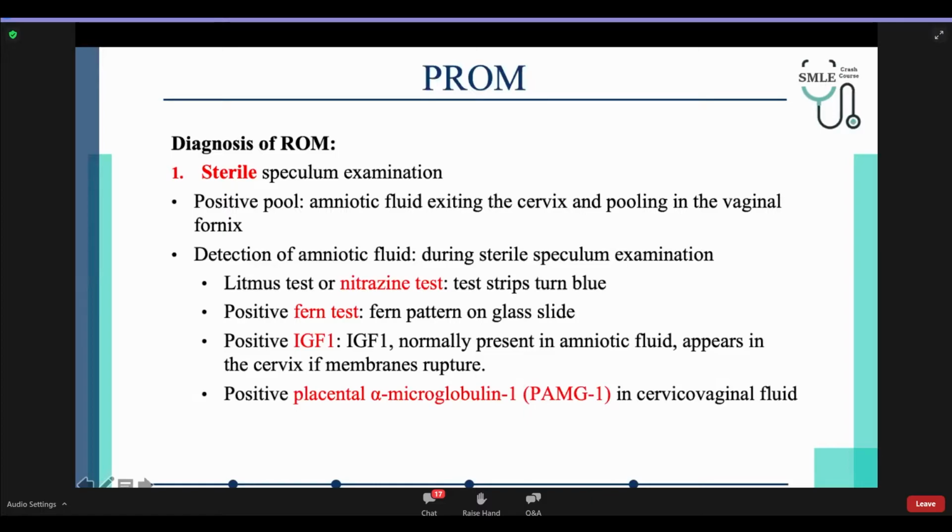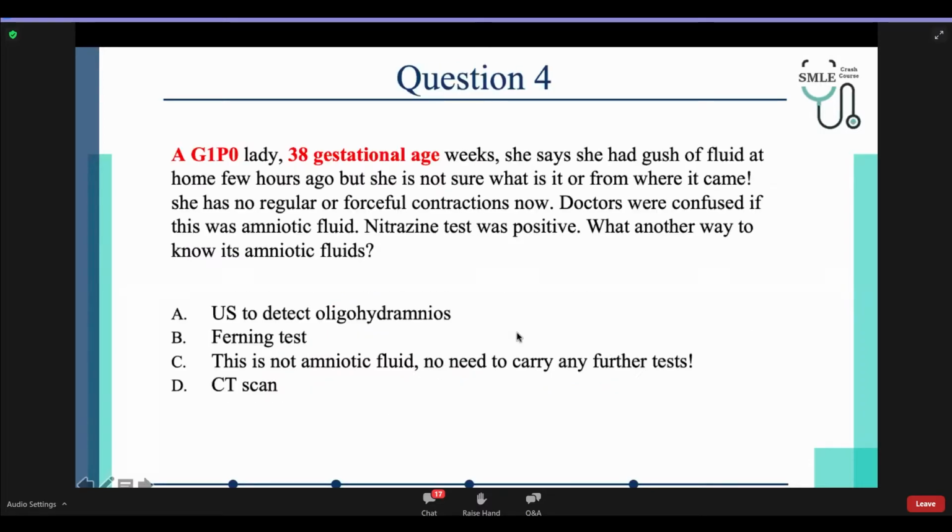Now, is this clinically relevant? It's done sometimes, but most of the time we diagnose clinically. So you know the names, for examination purposes, and you need to know at least the names here. So if it comes in a question, you could answer it.